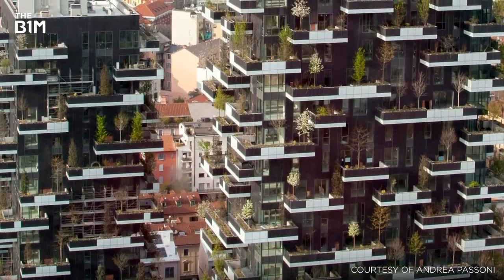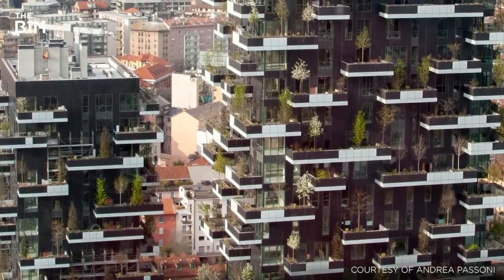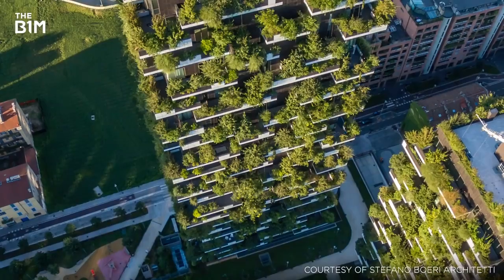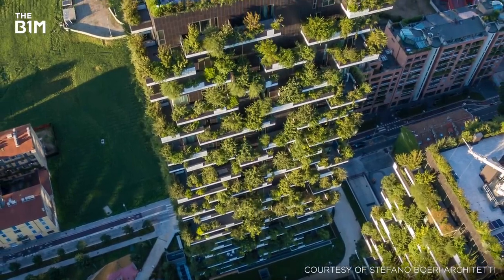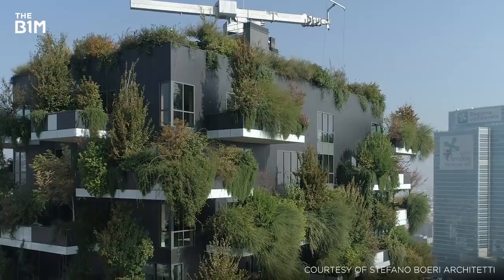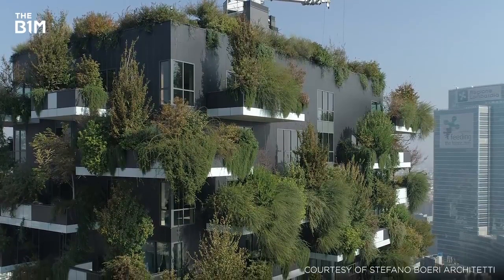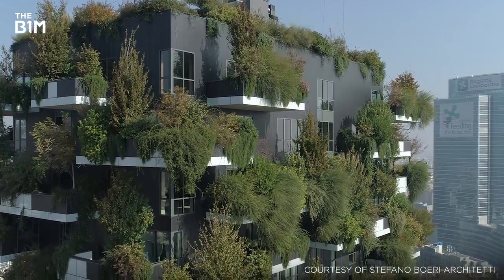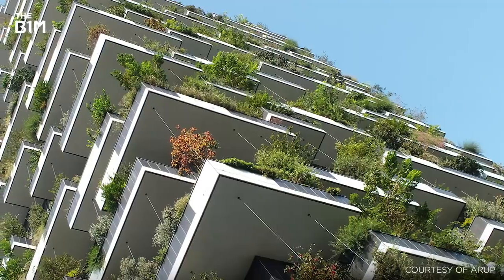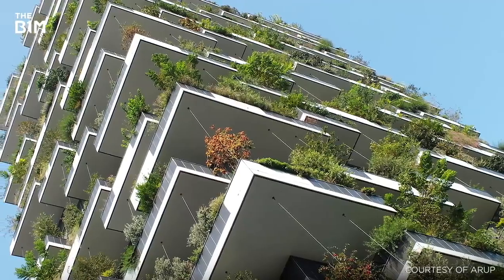Conceived by Stefano Boeri architects, these residential towers, standing 112 metres and 76 metres tall respectively in central Milan, are the first successful example of tall buildings fully covered in trees. Standing between 3 and 6 metres tall when they were first planted, the trees will be allowed to reach a maximum height of 9 metres before being pruned. In order to ensure their stability in the wind, the trees are tethered to the building using steel wires.